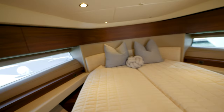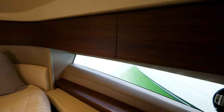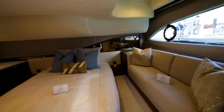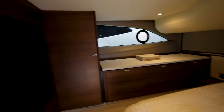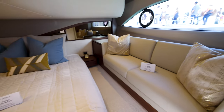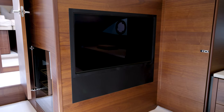Look at this little bedroom here. How do they do this wood? This veneer, it's kind of a matte finish. I like that. It's not real shiny. And then the downstairs. Oh, this is awesome. This is huge. Okay, this is the master bedroom. Man, for a 45-foot boat, this is a big room. Pretty big TV. That's like a 45-inch TV, I'd say.